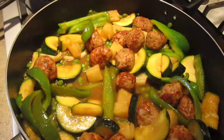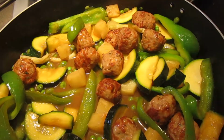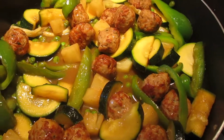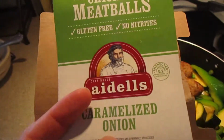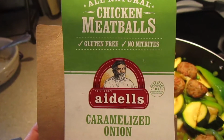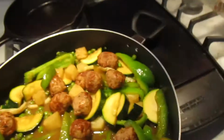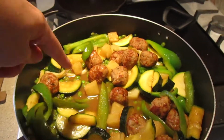And when I do hot dogs, I'll do hot dogs with canned beans and veggies, maybe rice or something like that. Very simple stuff. Tonight I'm using these Adele's, I never know how to say it because I think it's Adele's. Okay, so anyway, they're the chicken meatballs, gluten-free, caramelized onion. There's not a lot in this little package, but it's enough for the kids. You can see maybe there's like 20 meatballs or something.